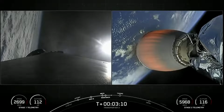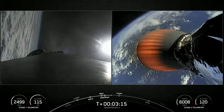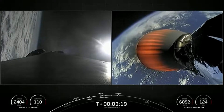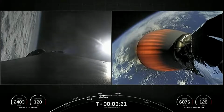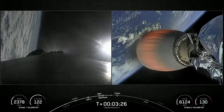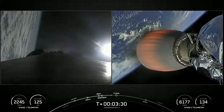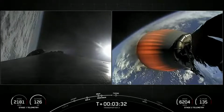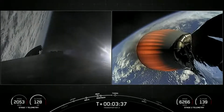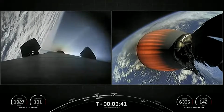Everything looking nominal with second stage trajectory there on the right-hand side of your screen. Stage 1, boost back shutdown. All right, so there we heard the call out that the boost back burn has concluded. That was the first of 3 burns that the first stage will perform today. And we can see the grid fins beginning to deploy there on the left-hand side of your screen.